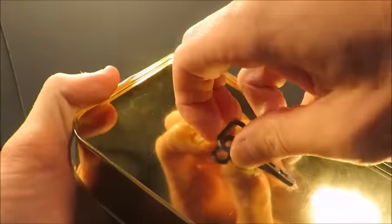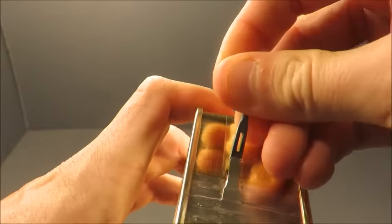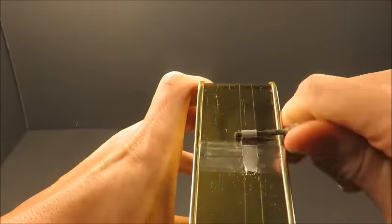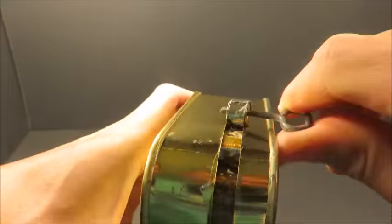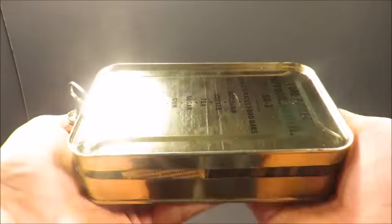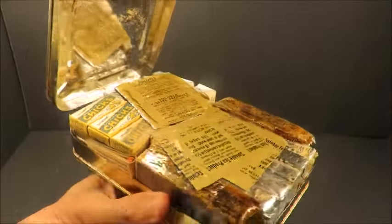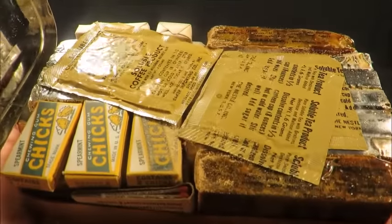All right, let's lift up that key. Gonna turn it back now. Lift up that tab. No hiss. What a sight.